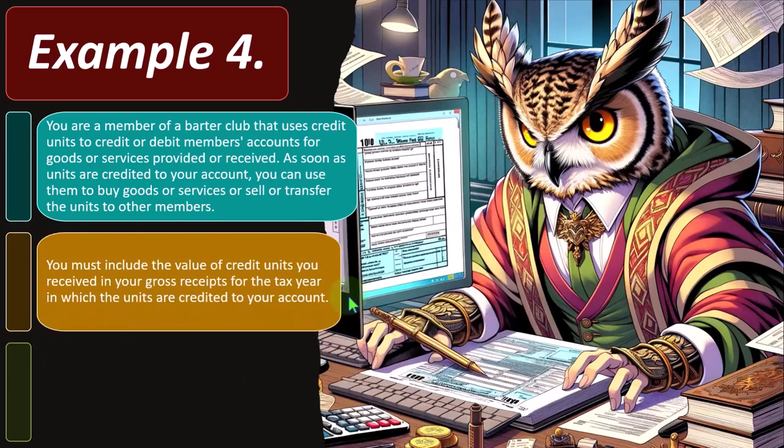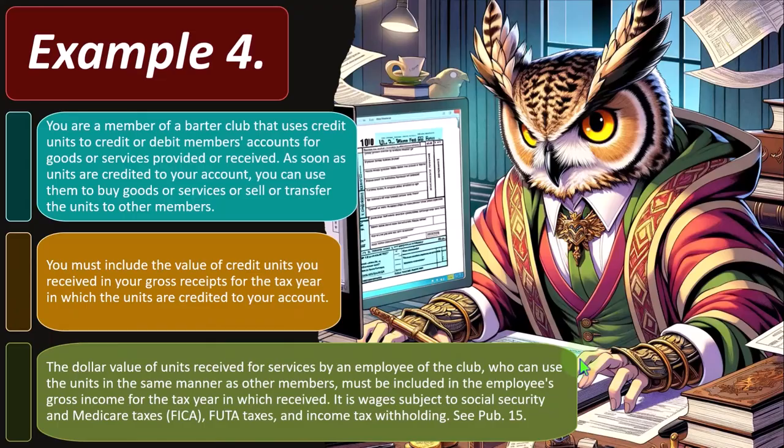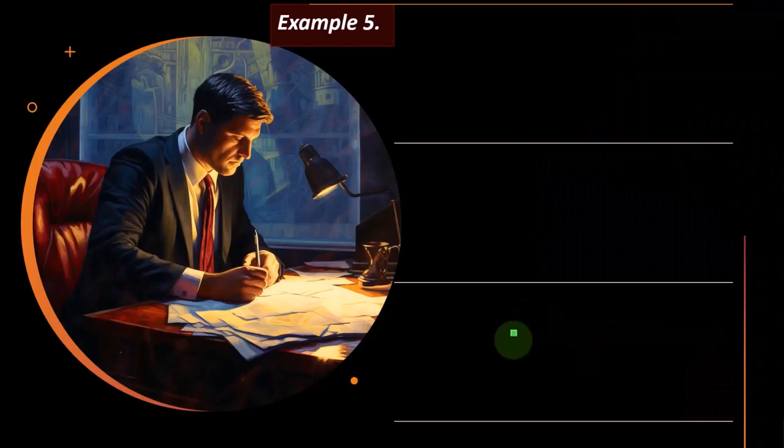So again, the IRS is saying, well, that sounds like revenue, and we want a piece of that. The dollar value of units received for services by an employee of the club who can use the units in the same manner as other members must be included in the employee's gross income for the tax year in which received. So it is wages subject to Social Security and Medicare taxes, FICA, FUTA taxes, and income tax withholding. For more information, see Publication 15.